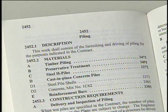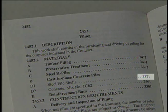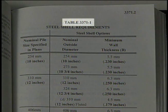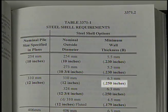We also want to look up the minimum wall thickness for the piling. Opening the spec book to chapter 2452, we will find that the material specification number for steel pile shells is 3371. Turning to table 3371-1, we find that our 12-inch CIP piling should have a minimum wall thickness of 1/4 inch.